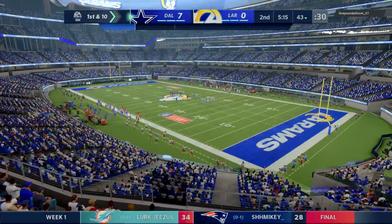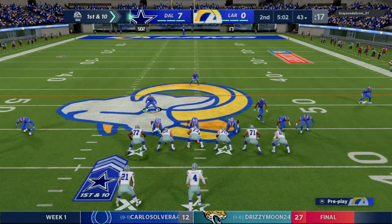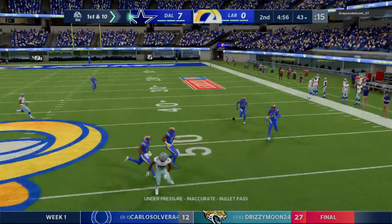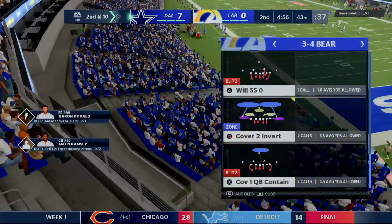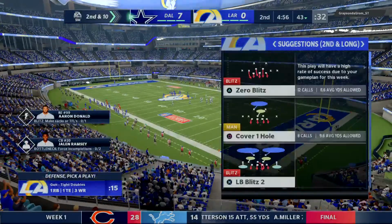CeeDee Lamb was my favorite receiver in this year's draft, and it's still hard for me to believe that he lasted till the 17th pick of the first round. No one took him before that, and Dallas, surprisingly, finds him available, takes him, and you see why. Great hands, great route running. This guy is Mr. Excitement. The rookie CeeDee Lamb, the intended receiver, but it'll be second down.